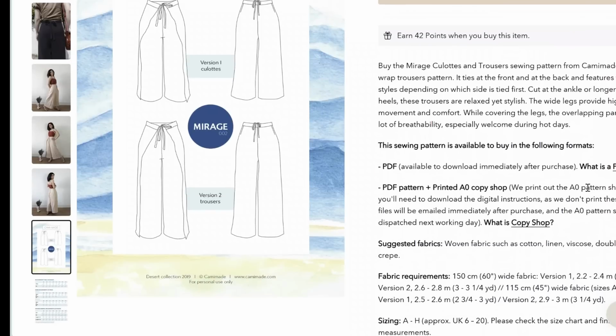So what do they say about the Mirage culottes and trousers? Mirage culottes and trousers sewing pattern from CAMI made. Mirage is a wrap trouser pattern. It ties at the front and at the back and features two styles depending on which side is tied first. Cut at the ankle or longer to wear with heels, these trousers are relaxed yet stylish. The wide legs provide high freedom of movement and comfort while covering the legs. The overlapping panels allow a lot of breathability, especially welcome during hot days.